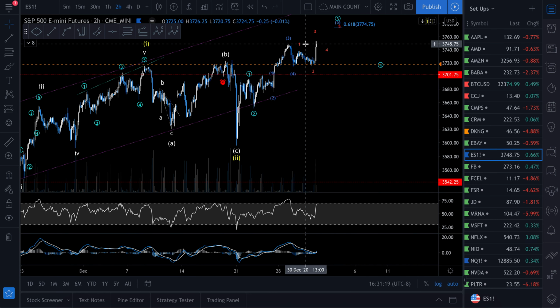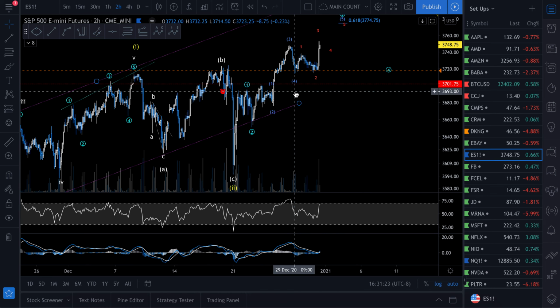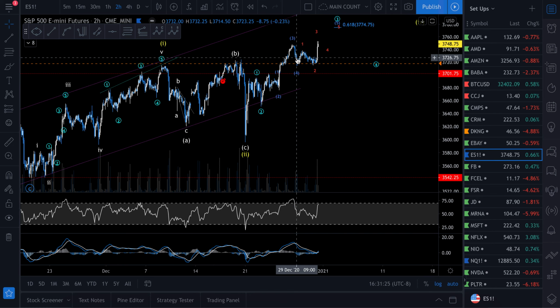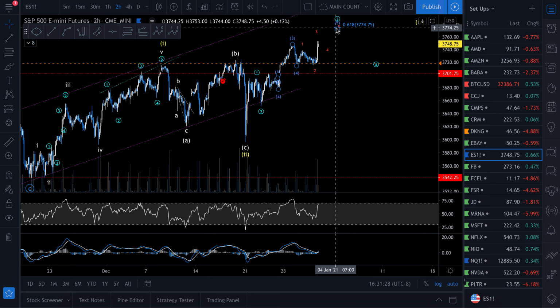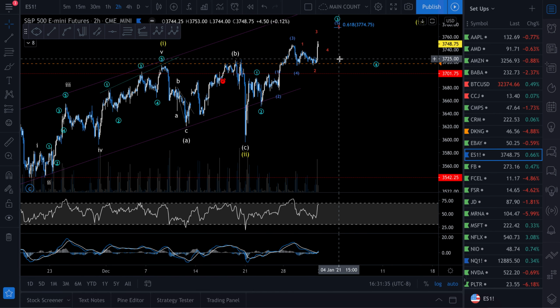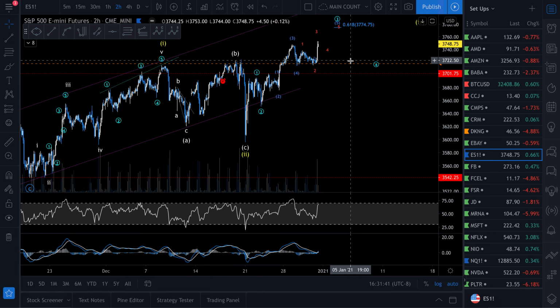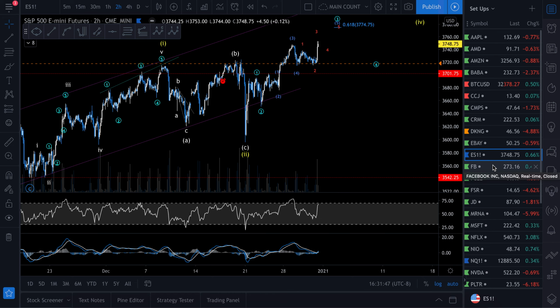Overall markets, count played out perfectly last week. A little choppy, but overall not bad. Looking for a move to 37.70, and then we should get a pullback. I would expect the pullback to be somewhat steep. I'm like in this area right here, just a retest of the breakout. So like 37.20 ish. Gonna go pretty heavy on that if it gets there.